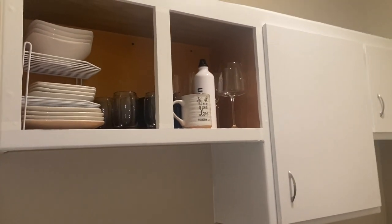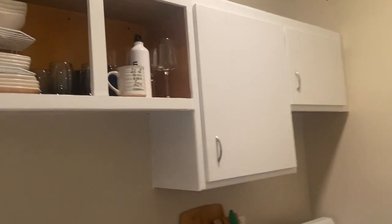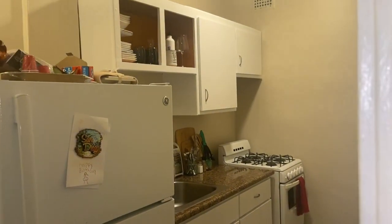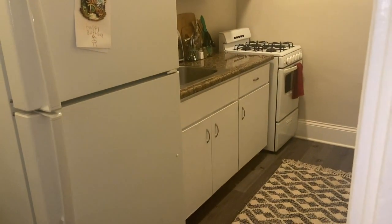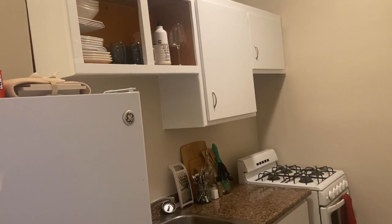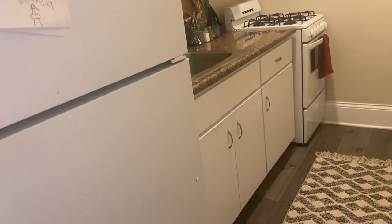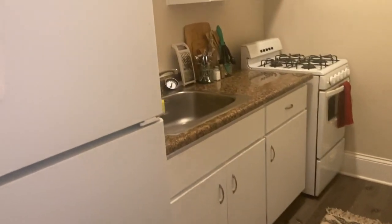Stay tuned again for my apartment tour whenever it is completely finished. But let me step out further so you guys can see the final look of everything. That is the top and this is the bottom. So yeah guys, this took me a total of 2 days, but if I would have gone straight through, it probably would have taken me about 8 hours, more or less, to finish all of this.